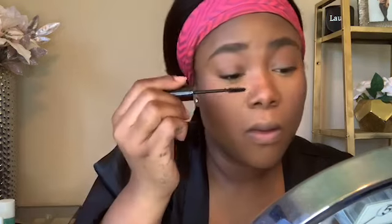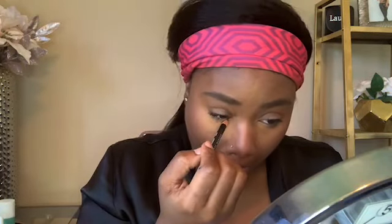So we're going to use that mascara on both eyes, and on the bottom. Then we're going to use our NYX eyeliner in Espresso. We're going to line our waterline.